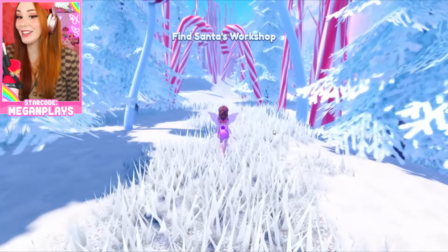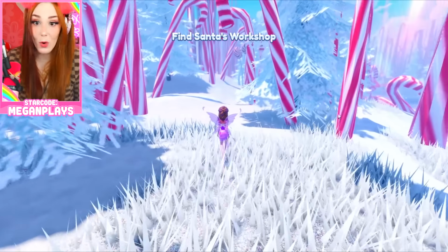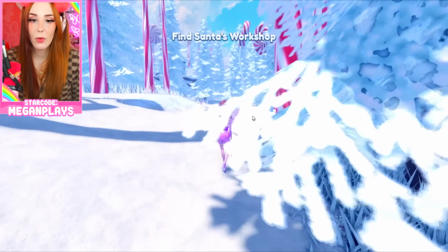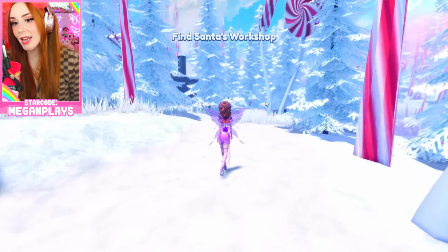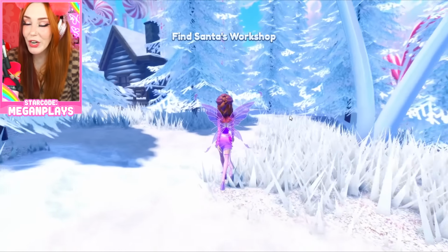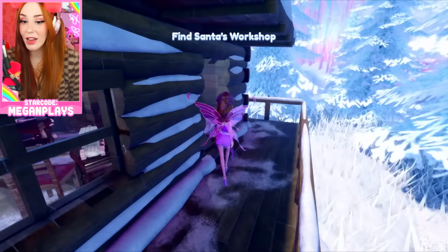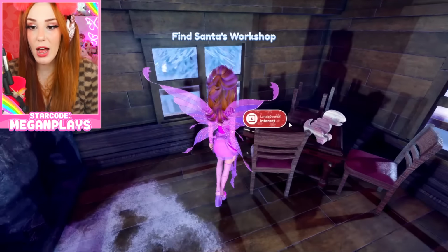If we take a left and head through the candy cane forest, you know, it's not an episode of Elf, but close enough, right? If we walk all the way through, we could see a cabin. It's not Santa's workshop, but it is in fact Lana's childhood family cabin. Can you say rich? Yeah.